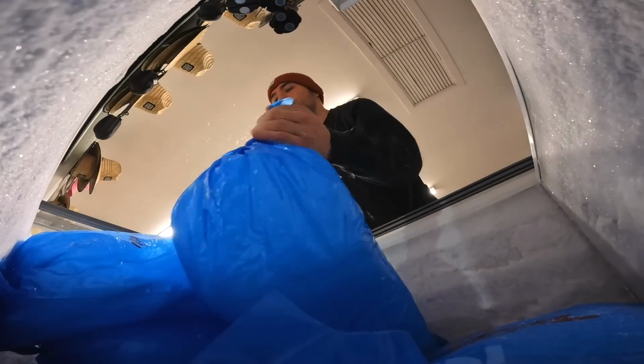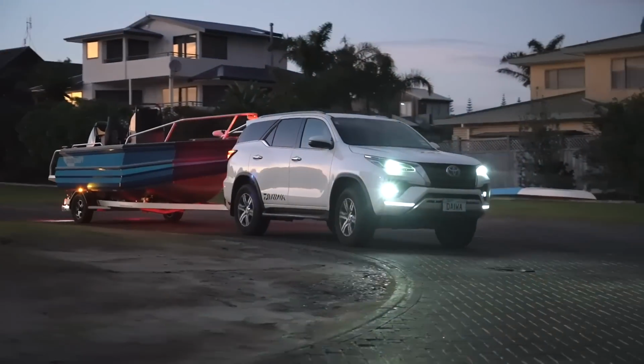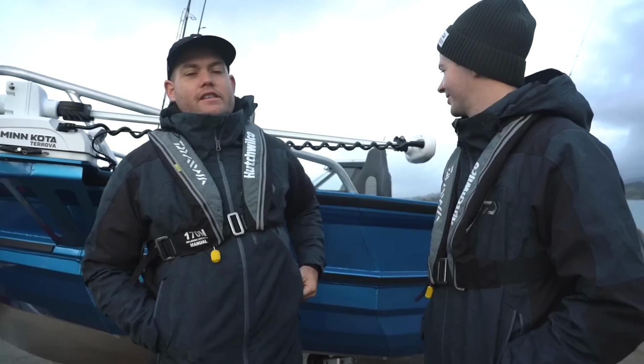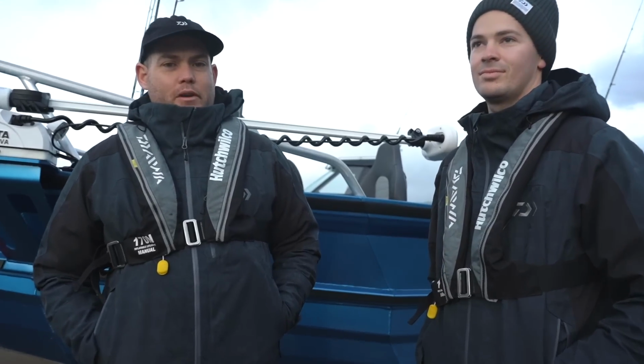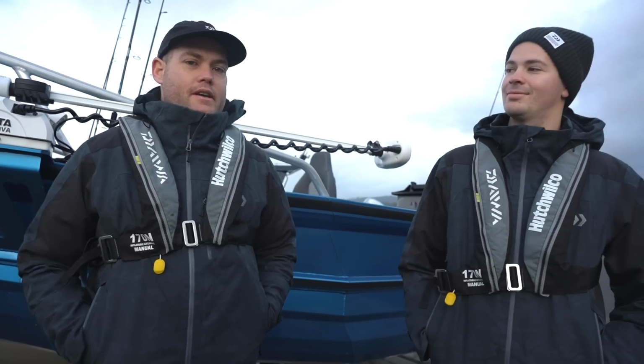Made the trip up to Omaha. The weather's less than ideal. We've been given the assignment from the Stabicraft boys to give the new 1550 a run. So we're gonna head out to the barrier, spend a couple days out there, hunt the shallows, try and target some trophy snapper. I've got Callum, who I work with, colleague, sales rep for Daiwa New Zealand.